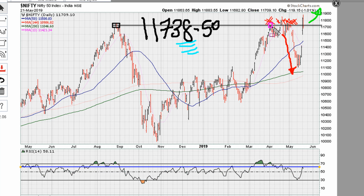Here. So this was the initial breakout attempt that failed. And then ultimately this was several attempts to break out with failure, and now we are trying again. At the end of the session for May 21st, we can see we closed back below this level. So on a day-to-day basis, we can say that we are already seeing signs of resistance. Again, if the bulls are going to take charge, they need to move above this price and sustain levels above that price.